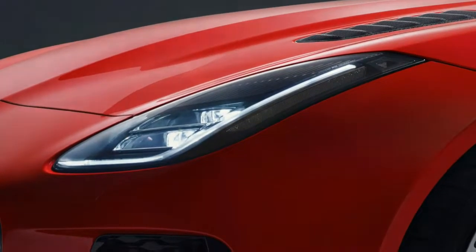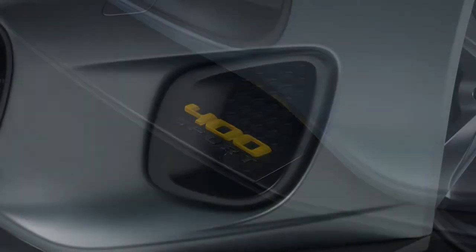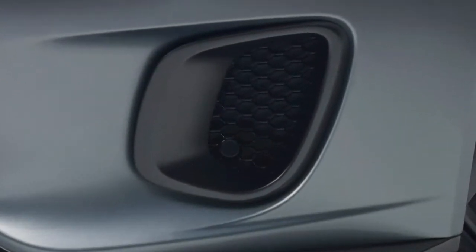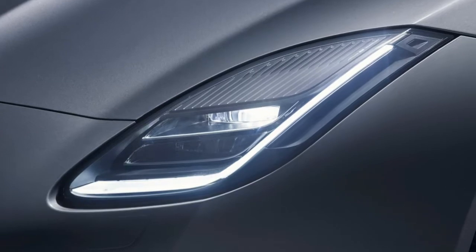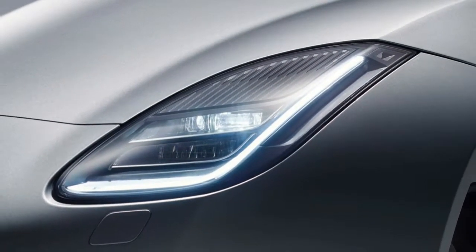Interior. Attractive with high-quality materials but lacks usable space. Suffers from poor outward visibility, an outdated infotainment system and limited cargo capacity. Most rivals are more accommodating, particularly for taller passengers.